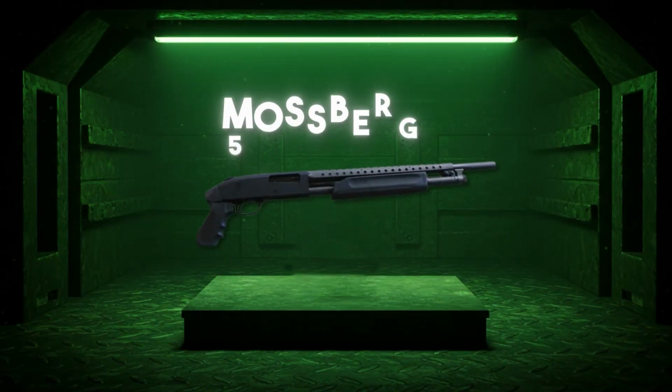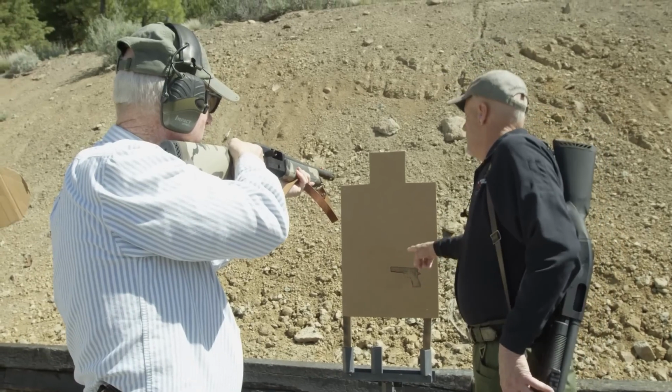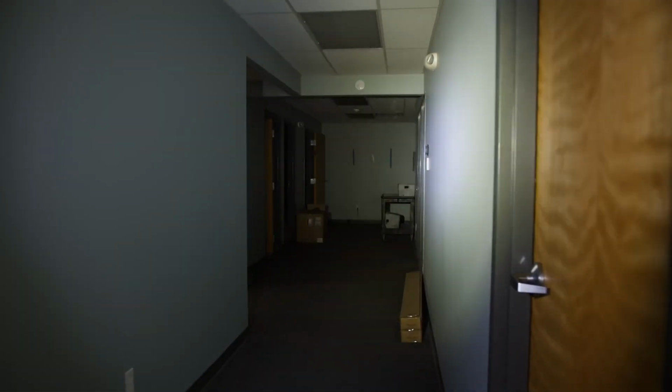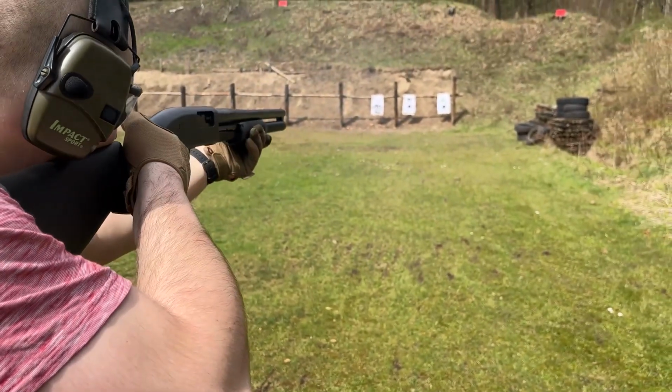All right, holstering your handgun? Time to grab something that rumbles in your chest. When distance is measured in feet, not yards, and you need to say "not today" to anything behind a door, this is where shotguns shine. Forget subtlety, this is power you feel in your bones.